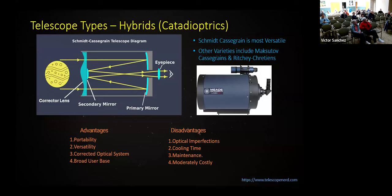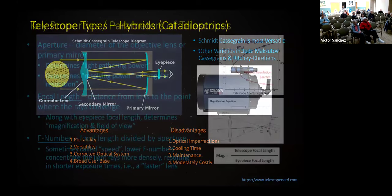One of the disadvantages is that because they're closed up, it sometimes takes them a little while to cool down. And the cost is kind of halfway in between the two. So those are the three main kinds of telescopes.